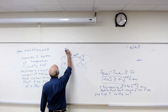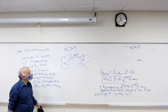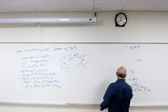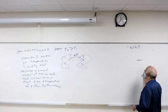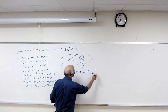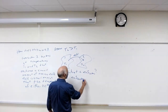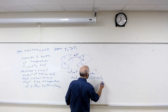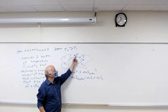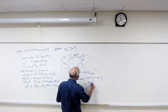And let's assume that T2 is going to be greater than T1, so this is the hot temperature. Let's see what happens here. Let's ask what is delta S for the system. The delta S of the first system. What's the delta S of the second system? Again, these systems are big enough that this little heat added or removed doesn't change the T. So what is this guy here? This guy here is going to be delta Q over T1.